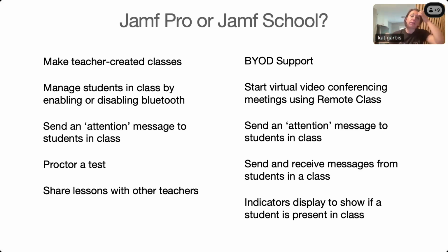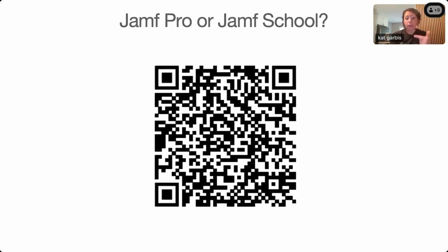And if you're looking for a full list, I put a little QR code here, and you can also look for yourself and decide from the full list. What do we need? What's in Jamf Pro? What's in Jamf School? And I'd honestly like to invite you to do a trial as well, but most organizations with K-12 choose Jamf School.